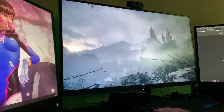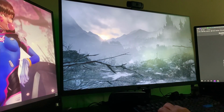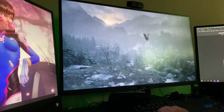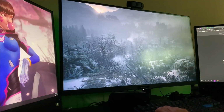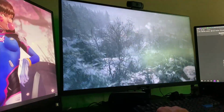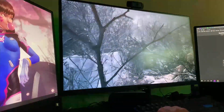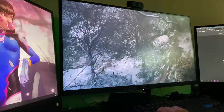So some final thoughts on this monitor. I've never really experienced a high refresh rate monitor before until very recently with my Lenovo Legion 5 Pro, which is 165 Hertz, and before that on the desktop I was using a 4K 60 Hertz panel, 32-inch for a long time, just a cheap Monoprice one, which is fine for productivity but wasn't really great for gaming.